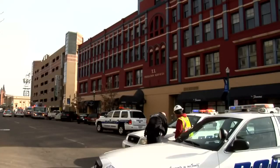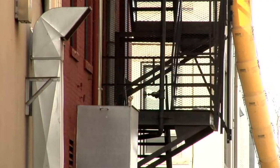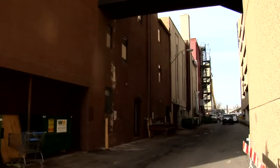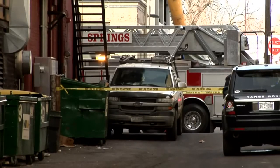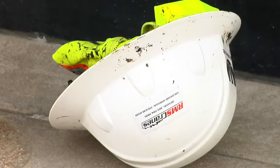Tragically, the man died on scene. It's believed he fell from the fire escape and not the roof or a window, although how it happened is still unknown. That's what's being investigated right now to determine the actual cause of the accident itself. Right now, police say the death is not criminal and is being called an industrial accident.